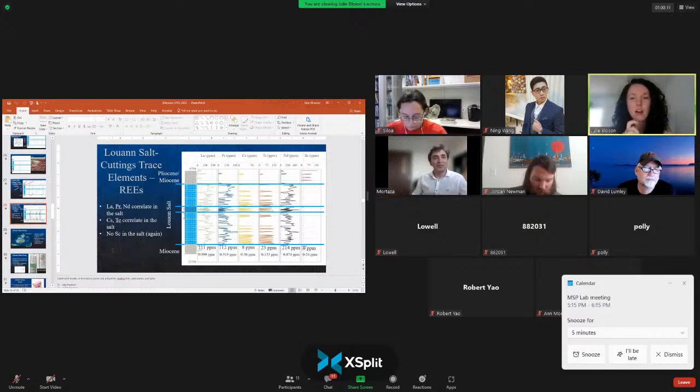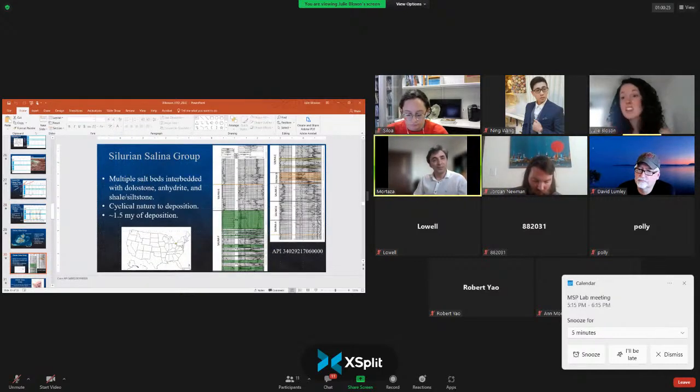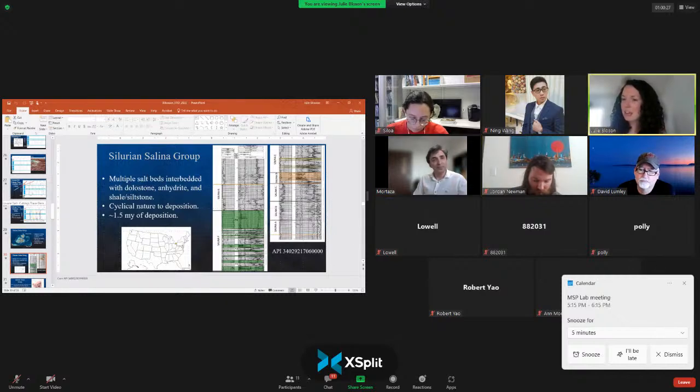Yeah. So the Silurian salt is not very mobile. It's not thick enough. The thickest bed in Ohio is 140 feet. So what, 40 meters, right? So that one we could go down and we see a little bit of movement. It's a little bit of squeezing.